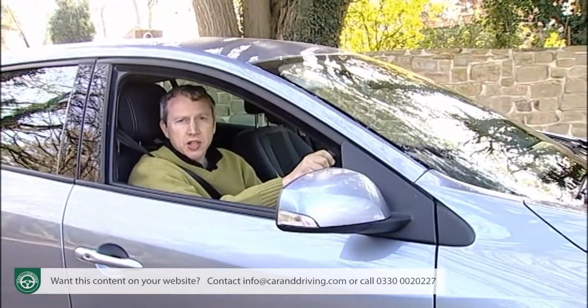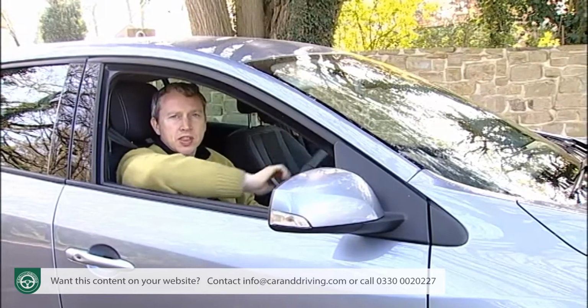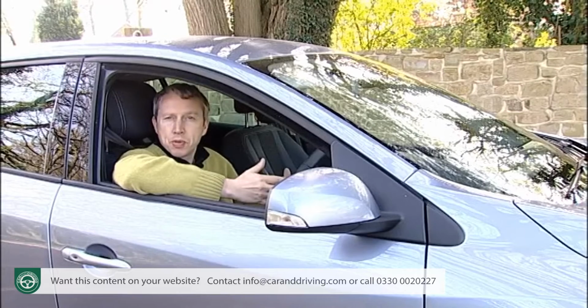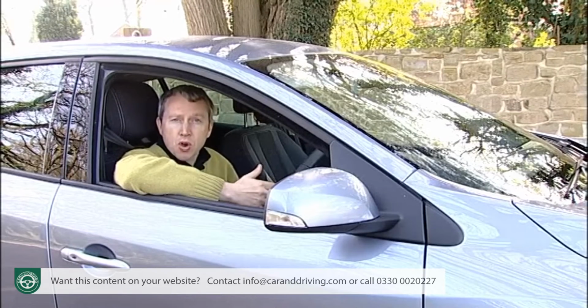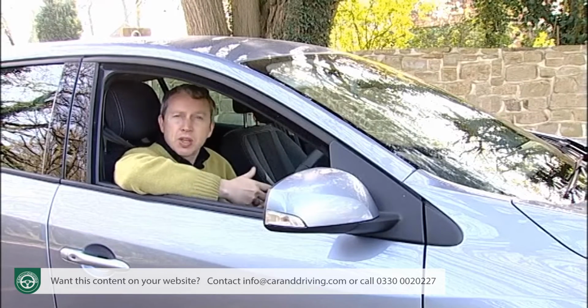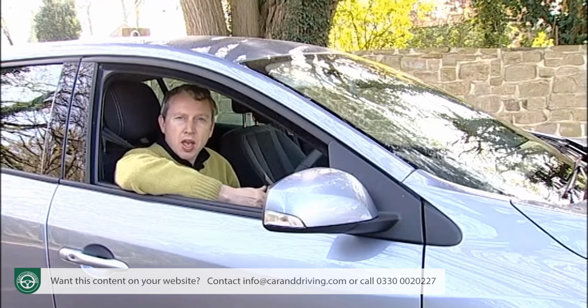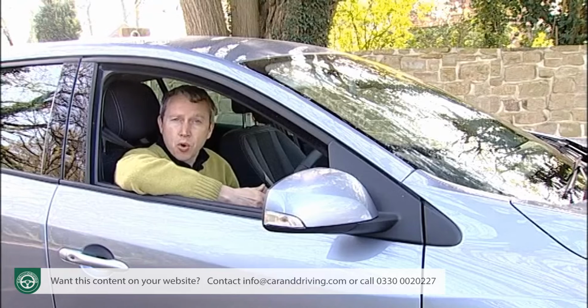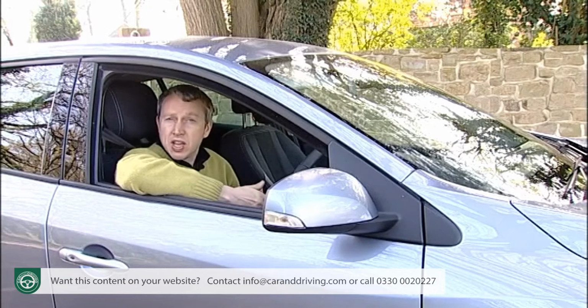Now, prices lie in the same £14,000 to £19,000 bracket that's common to most family hatchbacks. Obvious rivals, apart from the Volkswagen Golf and the Ford Focus, include cars like Vauxhall's Astra, Peugeot's 308, Mazda's 3, Citroen's C4, the Honda Civic, the Fiat Bravo, the Kia Ceed and the Hyundai i30. Quite a few then.